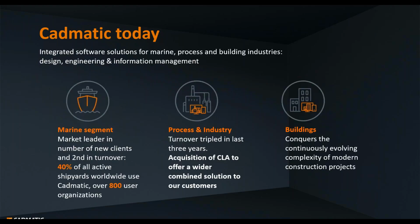We work, as I said, in the marine sector, which is our biggest at the moment. Then we have the ongoing growing process and industry sector and building sector also, which is currently mainly in Finland, but we are looking to maybe provide it internationally also.